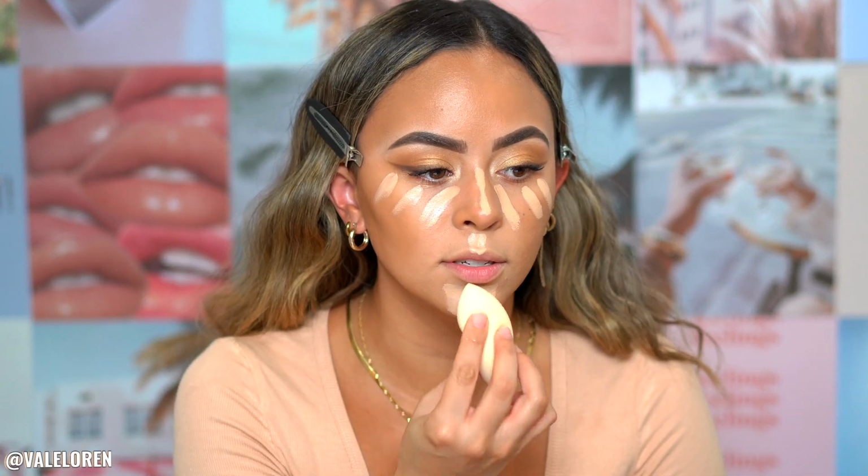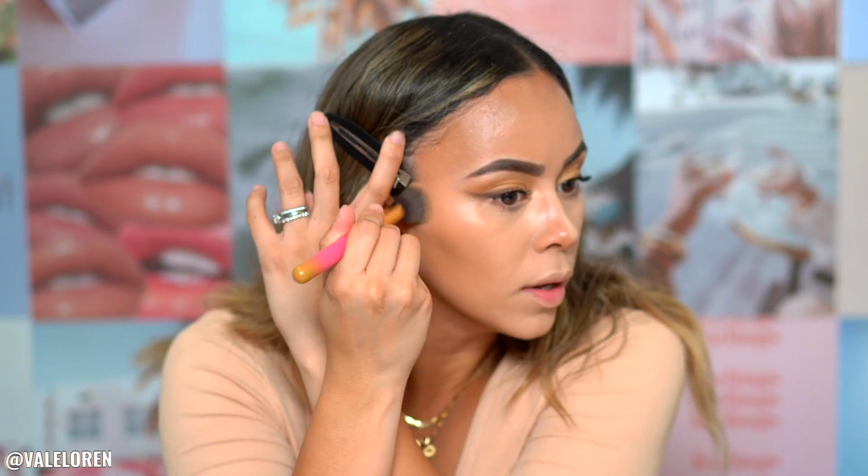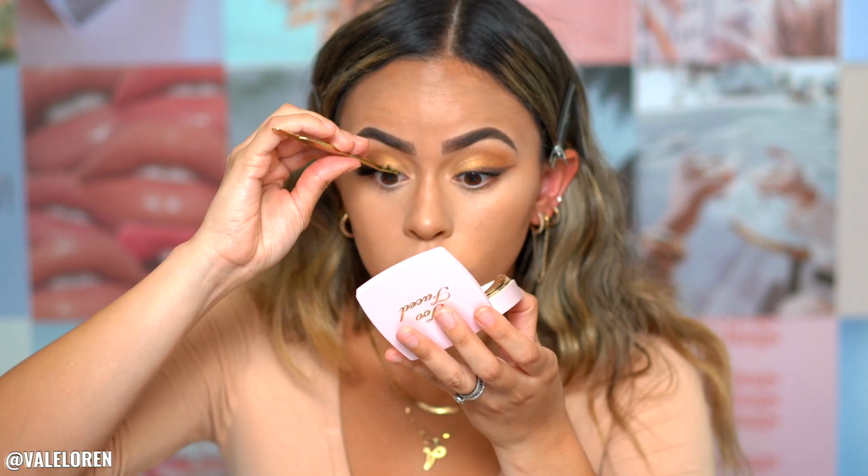And then for concealer, you guys know this sponge has been like going around like crazy. It is the e.l.f. concealer sponge, and oh my god, it's like the best sponge I've ever tried for this reason. And now at this point, I'll go back in with the bronzer brush and blend everything together one last time. Now time to apply the lashes.